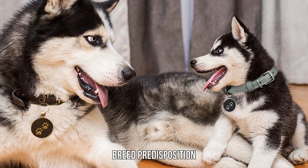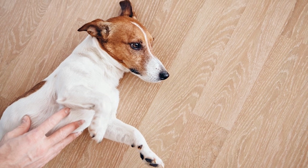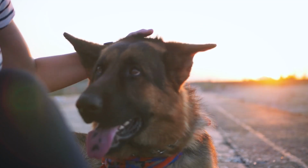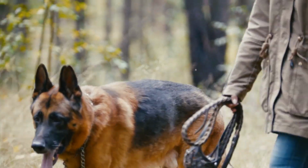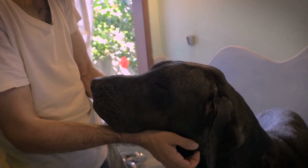Breed predisposition. Certain dog breeds are more prone to bloat due to their unique anatomy. Breeds with deep chests like Great Danes, German Shepherds, and Boxers have more room for the stomach to move around, increasing the risk of twisting. If you have one of these breeds, it's essential to be extra cautious.